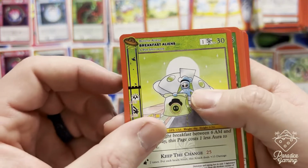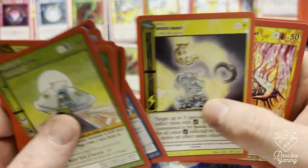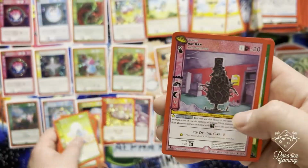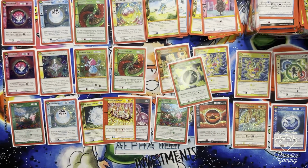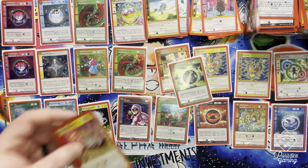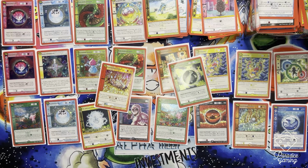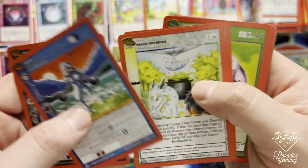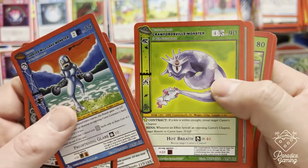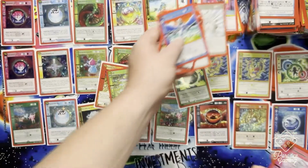Next up, Breakfast Aliens, Forest Elementals. And we got Burning Spirit Imprint and Hatman. Right on. Right on. Peace Offering. Crawfordsville Monster. And we got a UFO, full holo. Caster Gun.